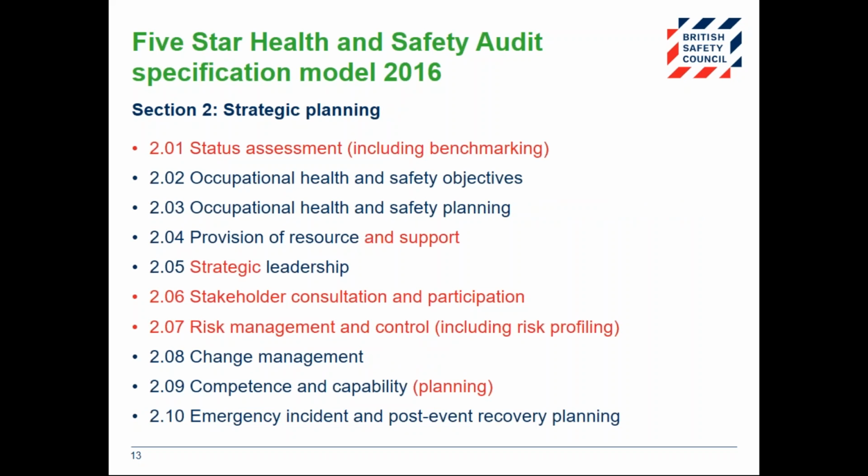So moving on to strategic planning, which has changed from strategy and planning. The status assessment replaces gap analysis in that title there, and this is because we want to see that organisations are assessing their status on a more regular basis than perhaps a gap analysis might do. So people tend to do gap analysis on a more stretched basis, maybe every 3 years. What we're looking for is how do you document your status assessment on an annual basis? And you can go out and benchmark, that's fine, and it's great if you do, but you don't necessarily benchmark every single year.